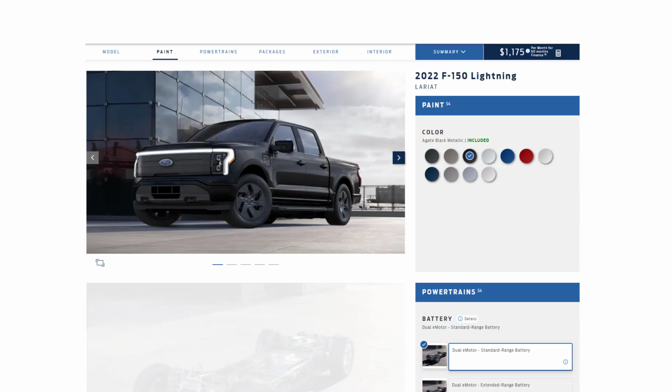Okay, here we are on the Ford Configurator, ready to build and price a 2022 Ford F-150 Lightning in the Lariat trim level. But before we spec it out, let's do an overview of the Ford F-150 Lightning. Then we'll come back here to the configurator and do the build.